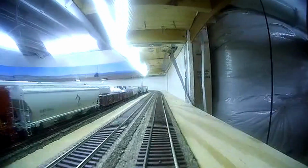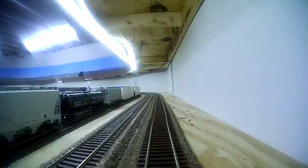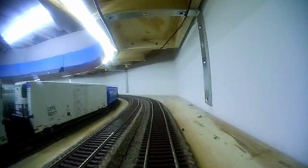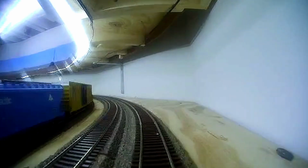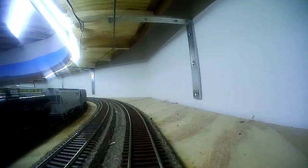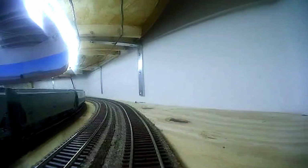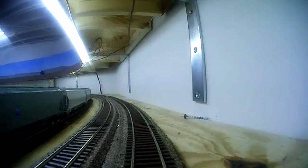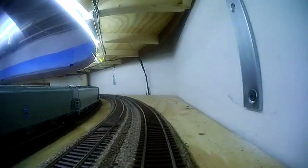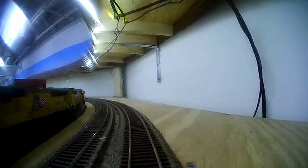And the benchwork is about 2 feet wide at this point. So even though the separation between the levels is pretty small here, it's like 10, 11 inches. Here, the upper level is only 10 inches wide, the lower level is 24 inches. So most of the lower level is out from under the upper level. Now the track right here is pretty much under the upper level, but the yard itself and most of what's going on here is not covered by the upper level.